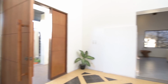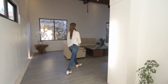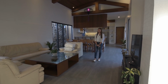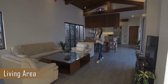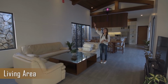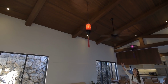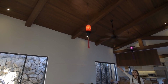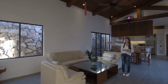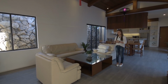And now, on this side, you have this beautiful living area. As you can tell, it's very cozy, very neat and clean, very warm, thanks to all the wood texture and design of this house, like this wood ceiling. You have that modern tropical chandelier, you have this ceiling fan, and as you can notice, you have that window also. And meron pa siyang natural stone.